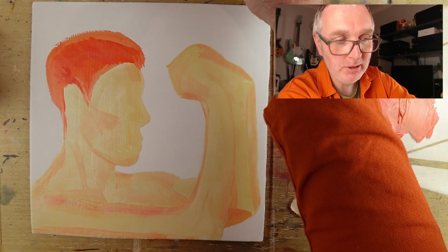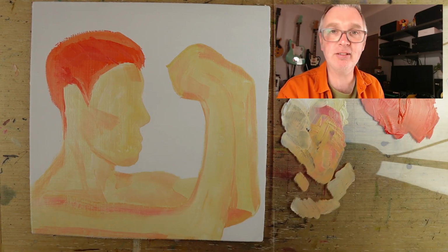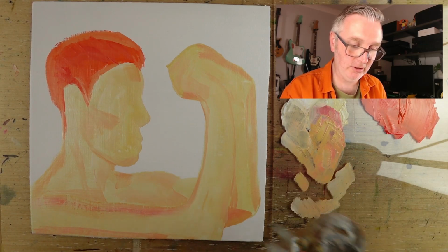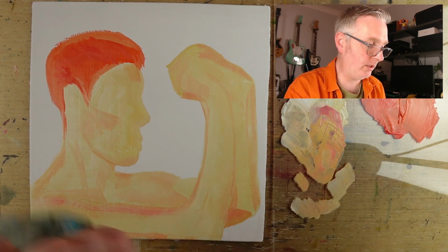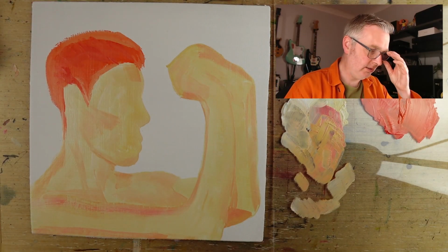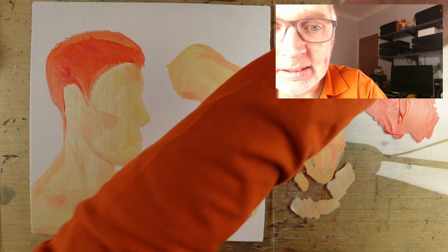Just washing my brush, by the way. One thing I hate about acrylics is the constant washing of brush. And if you don't clean it properly, it just dries up and it's impossible to work with ever again. It's a proper pain.